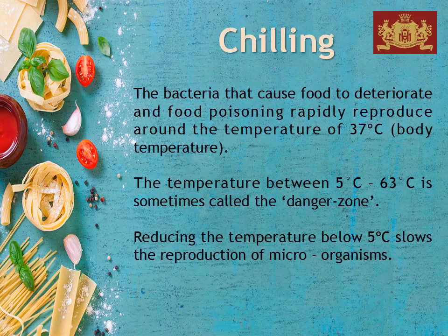The bacteria that cause food to deteriorate and food poisoning rapidly reproduce around the temperature of 37°C, body temperature. The temperature between 5°C and 63°C is sometimes called the danger zone. Reducing the temperature below 5°C slows the reproduction of microorganisms.